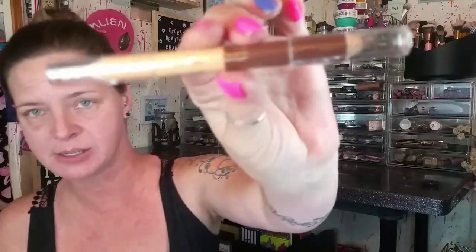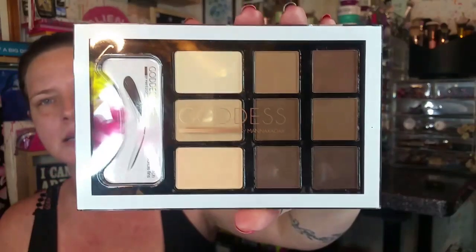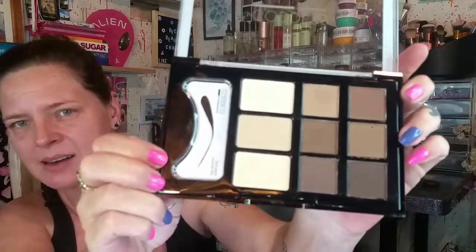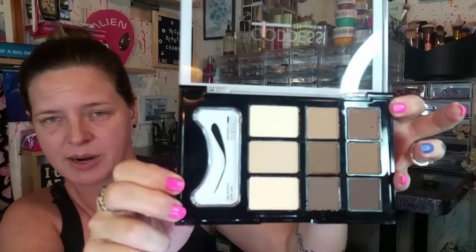And then you got a nice little spoolie. And this is Goddess by Manicadar. You also have the Goddess Highlight and Enhance pencil that goes with the Goddess by Manicadar eyebrow kit. And this retails for $39. So these are all powders, I presume. Yes, they're all powders, which is nice to have. I mean, it's different colors for every shade of eyebrow, so that'll be neat to work with. We will try that out.